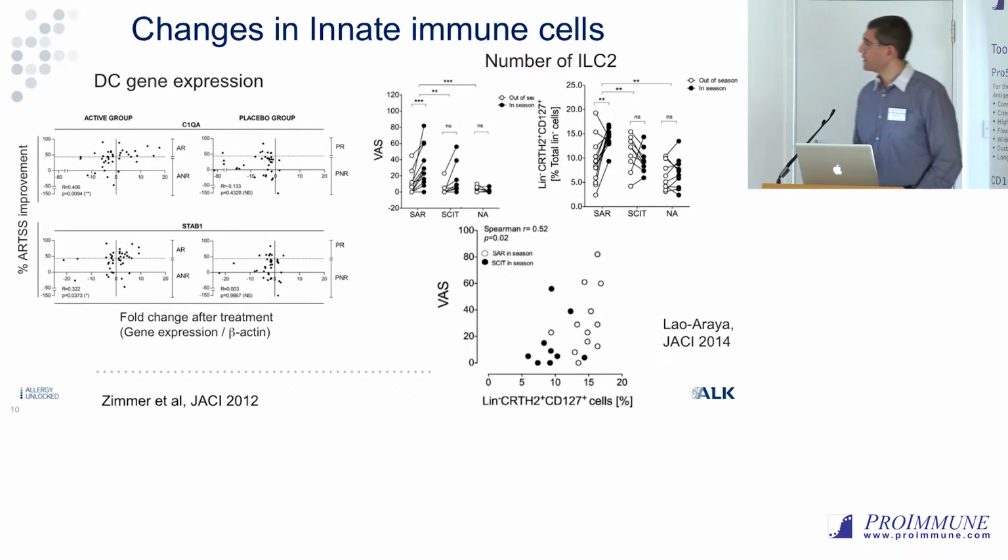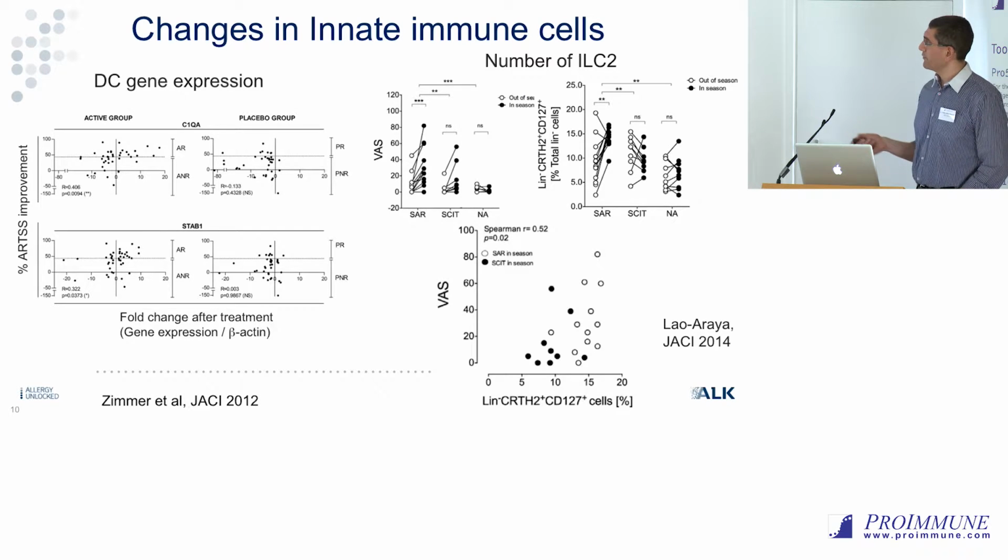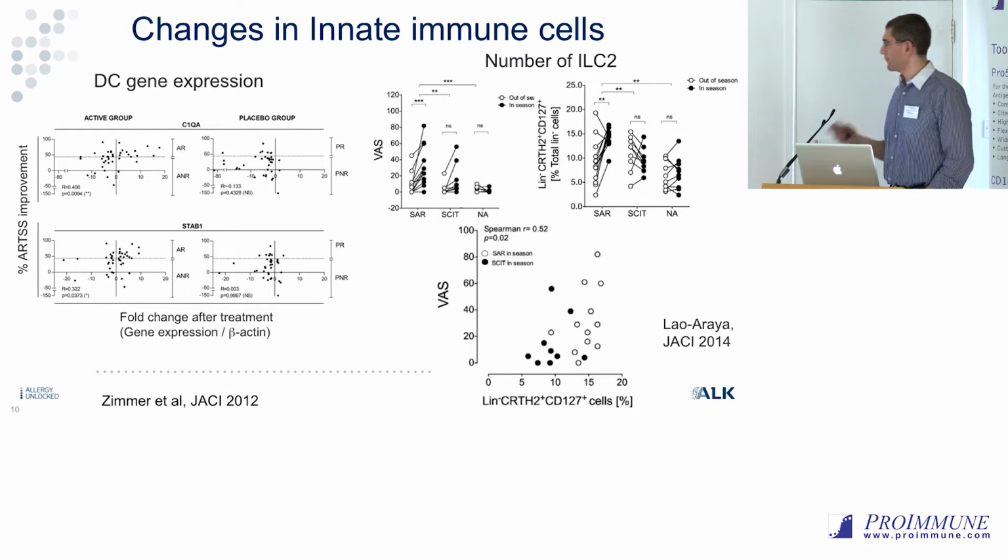There are also people looking into the innate immune system, looking for differences between treated and non-treated patients, and this is just to mention that there are examples of DC markers related to tolerance as such, which are seen to be upregulated in treated patients. And also recently, Mohamed Shamji and his colleagues, Stephen Durham's group, looked into the number of ILC2s, which could be an amplifier of the allergic response because they produce the same Th2 cytokines as the Th2 cells, the specific response.